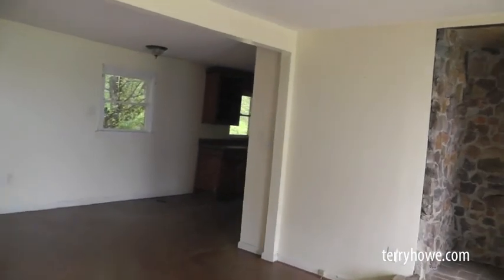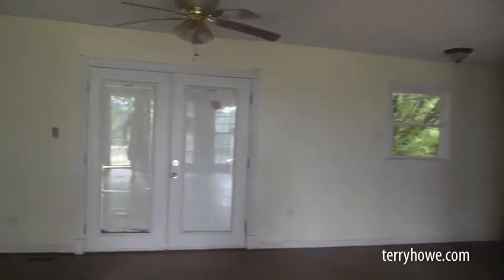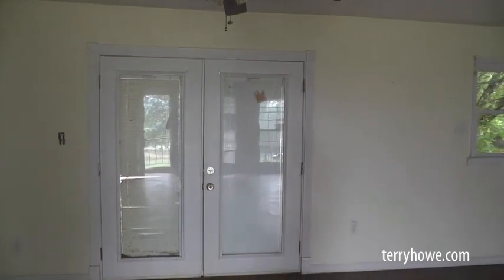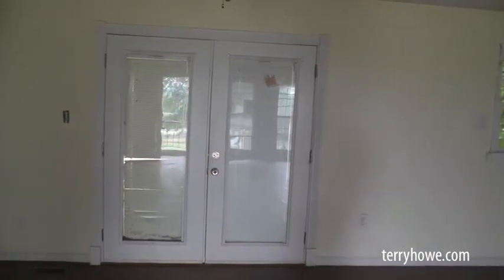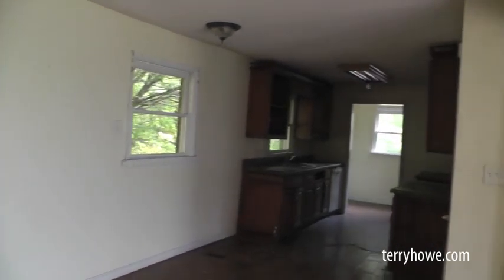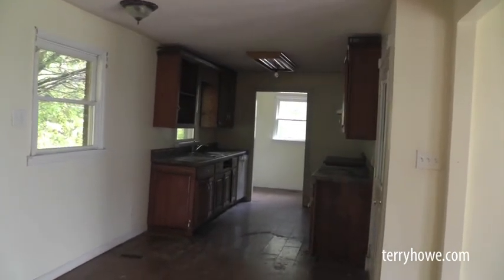All right, let's take a little walk across here. I want to be slow and easy, try to see everything. All right, from left to right, I'm standing right under about where the old wall used to be. This goes out on a patio that's covered. I didn't mention earlier, this house has a metal roof, which is nice.